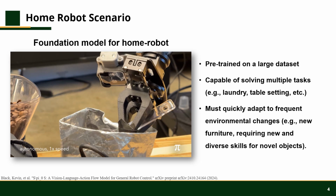This video showcases the latest trends in home robots. It's quite impressive.